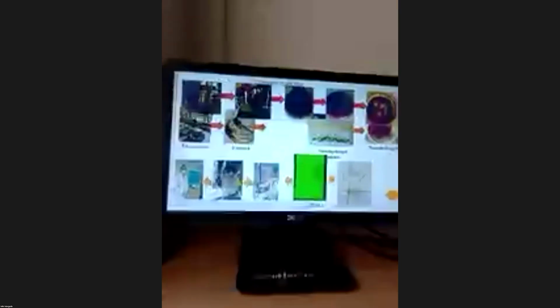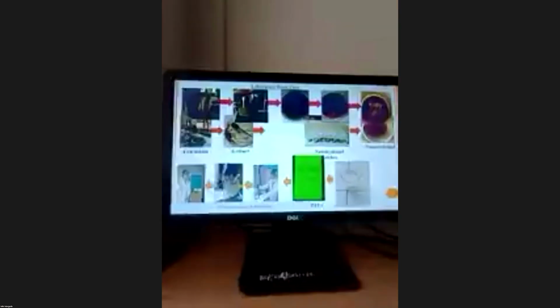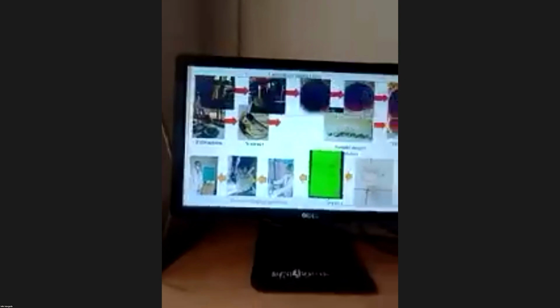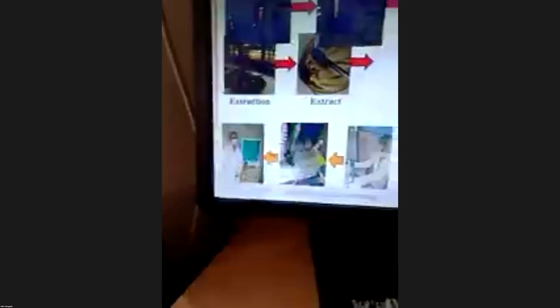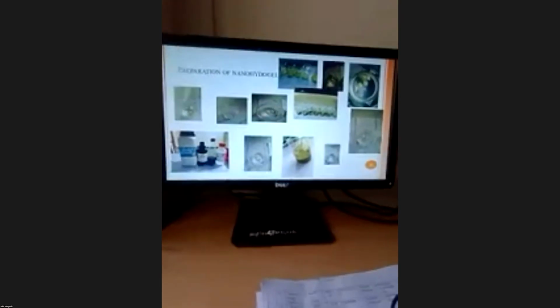These are some chart work for the laboratory work. The first one is the extract nanohydrogel batches. These are the nanohydrogel batches, then nanohydrogel HPTLC work, and that is pharmacological screening for my drug. That much.